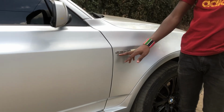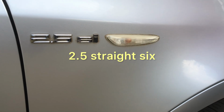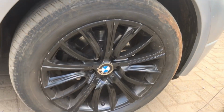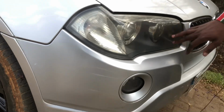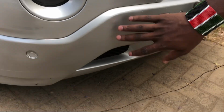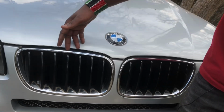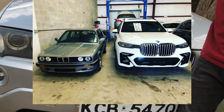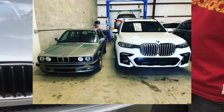The badging here, these are 2.5 SI. That is to say, this one has a 2.5 liter engine, petrol engine, 2500 cc petrol. Down here we have 18-inch alloy that was standard to this car. Angel ring lights, standard for BMW, fog lights as well, and then just everything normal on the grille and the bumper, as opposed to the modern BMW grills that are wider, bigger, and just uglier. For example, on the new BMW X7.